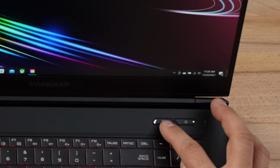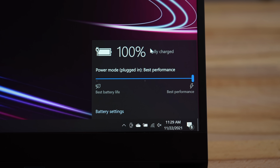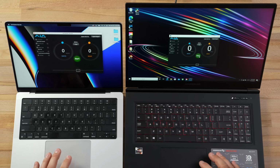There's a dedicated button on there for the best performance. So there you go, we're in turbo. That's the highest end mode to make sure we max out the performance. I'm gonna use AJA to test out since it works on both macOS and Windows. It does read a little bit lower than other applications, but at least it is fair.